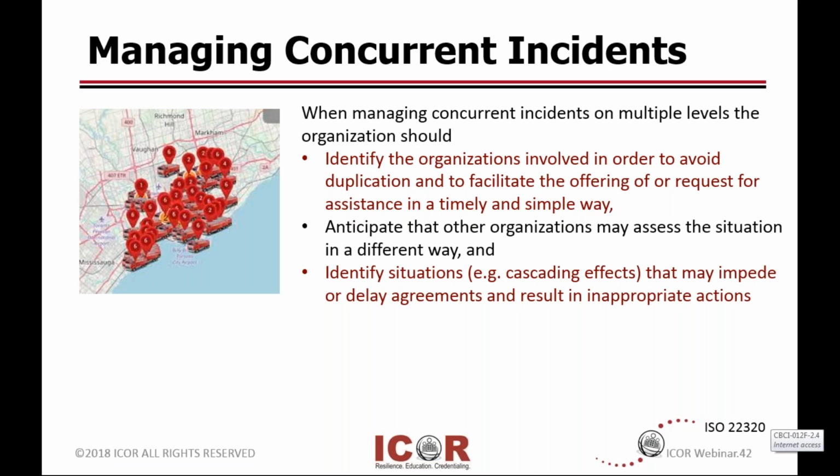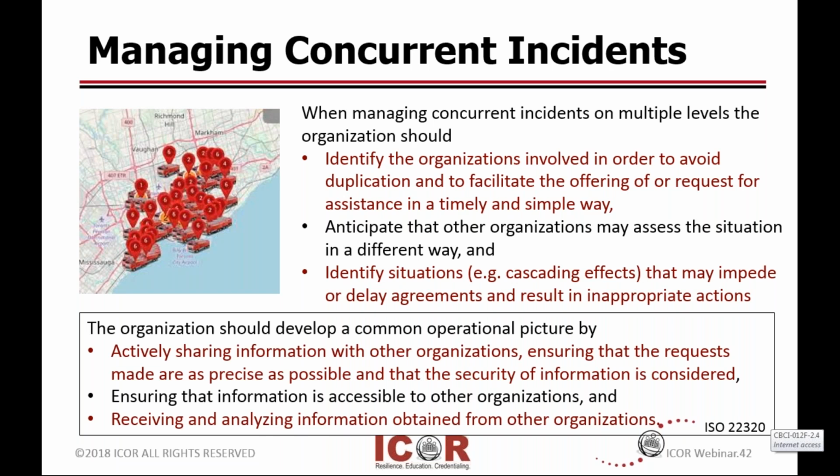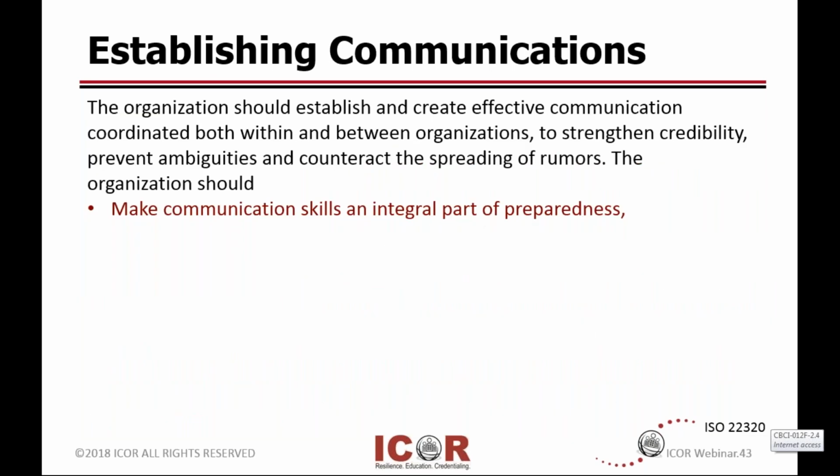This is tied together with actively sharing information with other organizations and trying to be as precise as possible while maintaining the security of the information. Try to ensure that the information that you have is accessible to other organizations, again while taking care to be secure in what you're providing, and have a way to receive and analyze information obtained from other organizations. That really leads us to where we're going to end today, which is talking about communications.